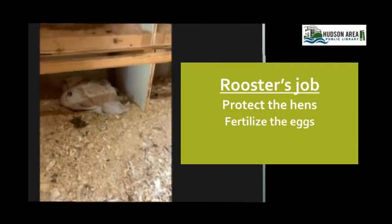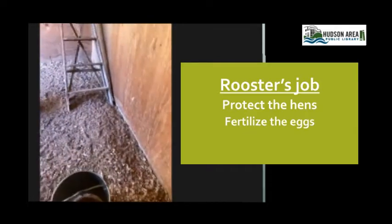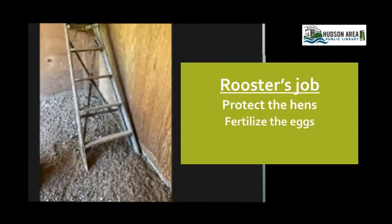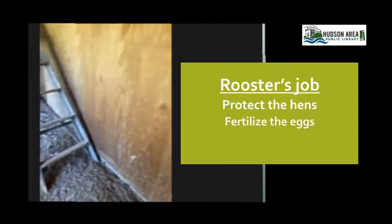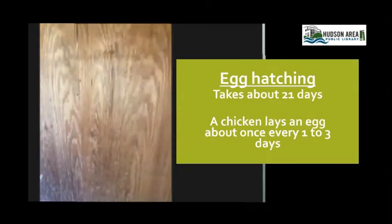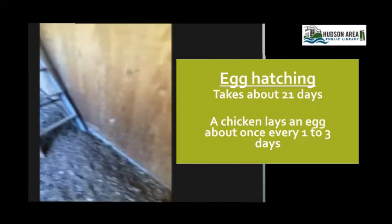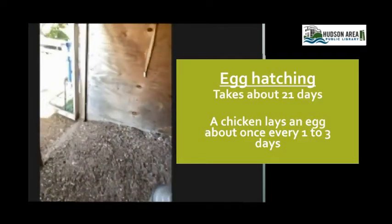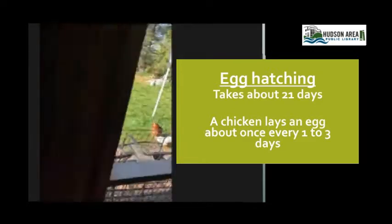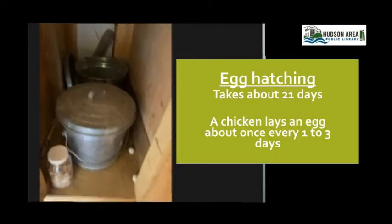Leila, I have a question. Yeah. How long does it take for eggs to hatch? How long will you let her sit there with those eggs? About 21 days, 3 weeks. Okay. But she's sitting on a little pile of... He's talking. Is that the rooster? That's the rooster. Yeah. She's sitting on a little pile of eggs. This is where we keep the food. Okay.